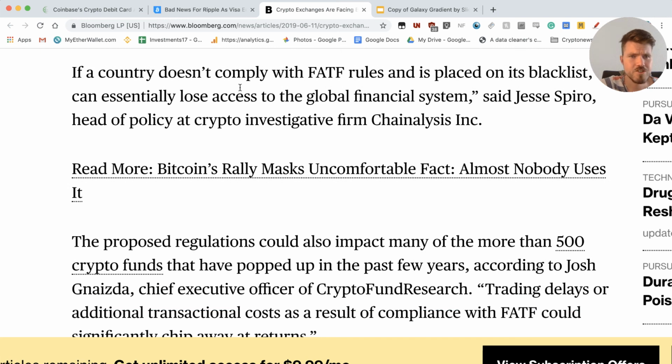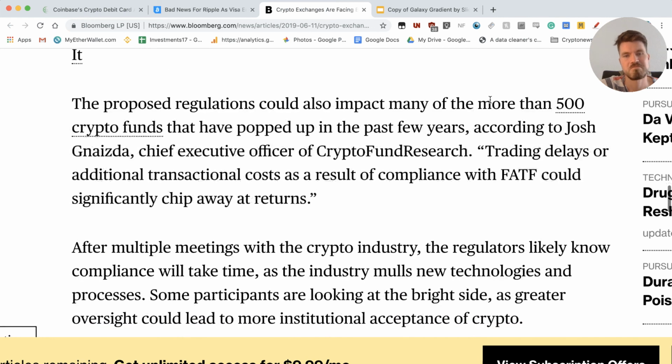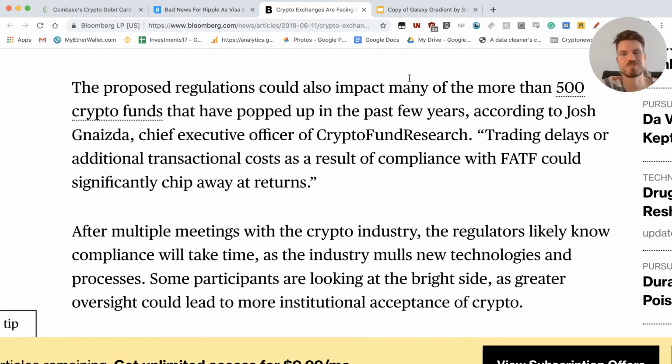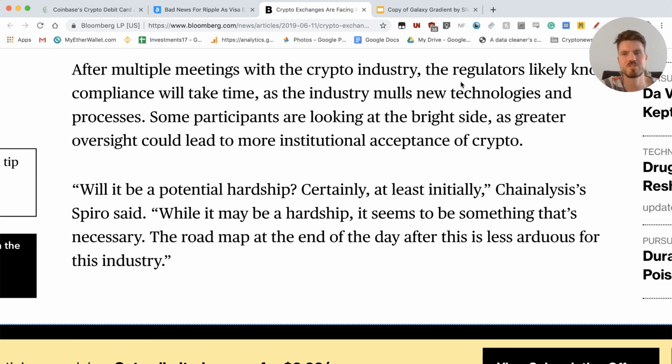Now, if a country doesn't comply with the FATF rules and is placed on its blacklist, it can essentially lose access to global financial systems. Now the question is if they need these financial systems. The proposed regulations could also impact many of the more than 500 crypto funds that have popped up in the past few years. After multiple meetings with the crypto industry, regulators likely know compliance will take time.